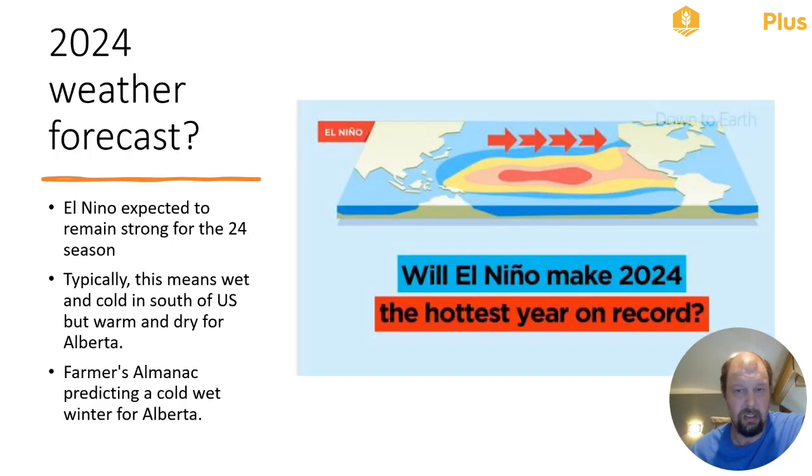Our 2024 weather forecast. What's it going to do this coming season? Of course, if I could predict this, I'd be a multi-millionaire probably. But yeah, right now all indications are still showing El Nino is expected to remain strong for the 2024 season. They're saying probably up into June, so we could expect to be hot and dry pretty much up until then. Typically, this means that the southern U.S. is going to be cold and wet, and Alberta will be warm and dry. If you're a Farmer's Almanac believer, they are predicting a cold, wet winter for Alberta, but they also predicted we were going to be a hot, wet summer. In my opinion, they couldn't predict their way out of a paper bag most years.